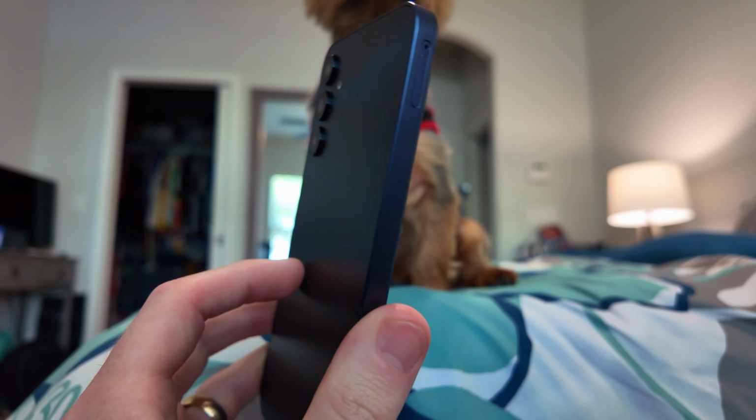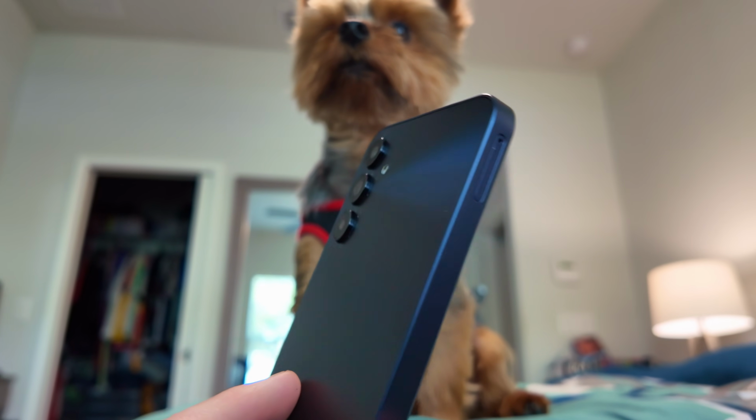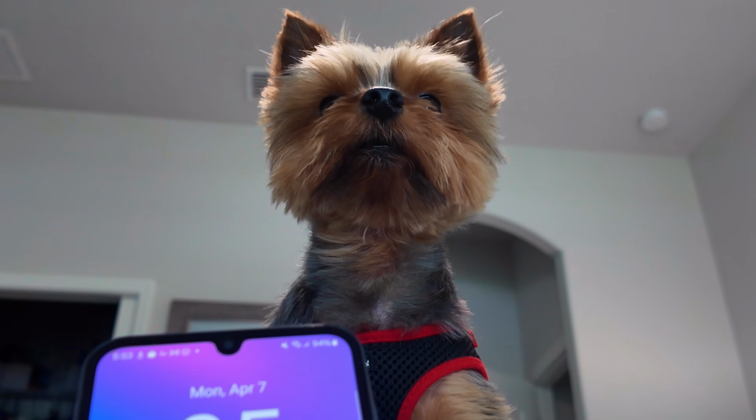What can a $100 phone really offer in 2025? Surprisingly, a lot more than you'd think. I've been using the Samsung Galaxy A15 5G as my backup phone for the past 4 months, and it honestly punches way above its weight. Whether you're looking for a budget device or something reliable on the side, this one might surprise you.